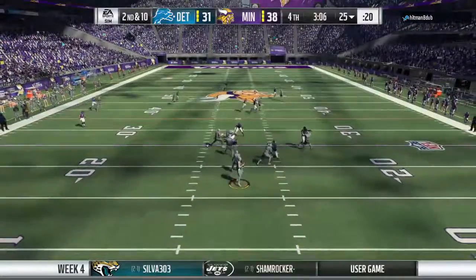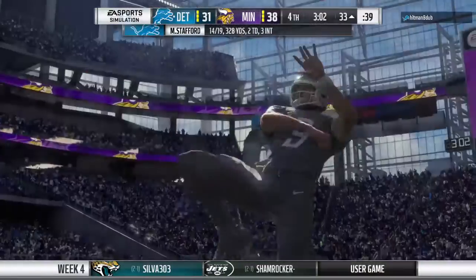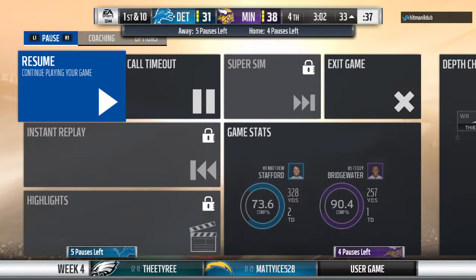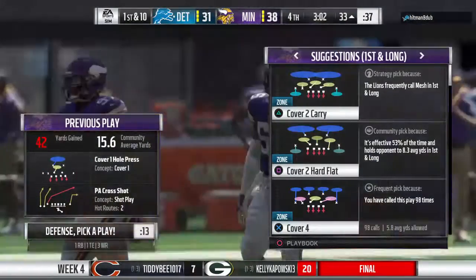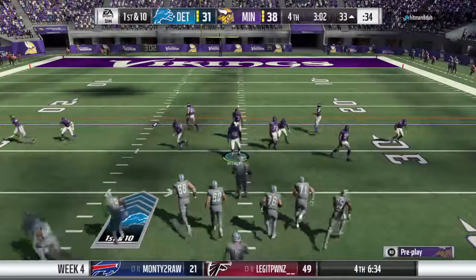Play action. Stafford. Wide open receiver, complete. And all the way inside the 35 before he goes out of bounds. It's a big play there for the Lions. 42 yards. So after that big play, let's see if they can catch their defense maybe on their heels.